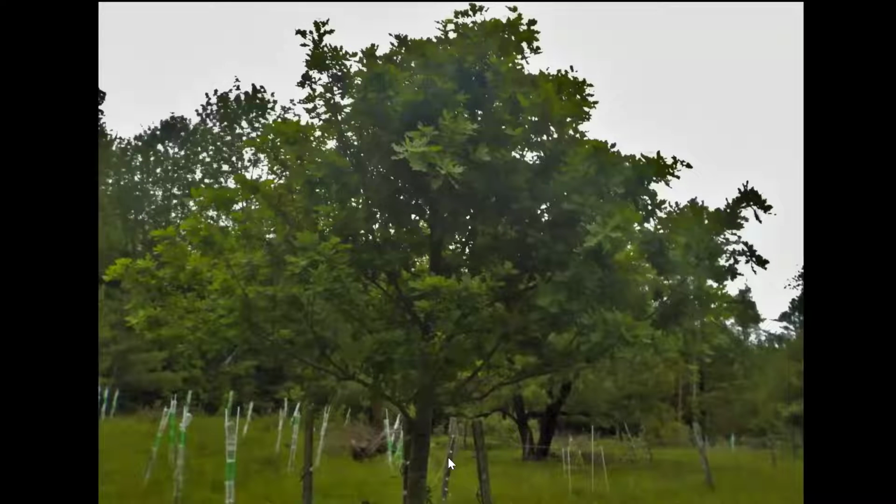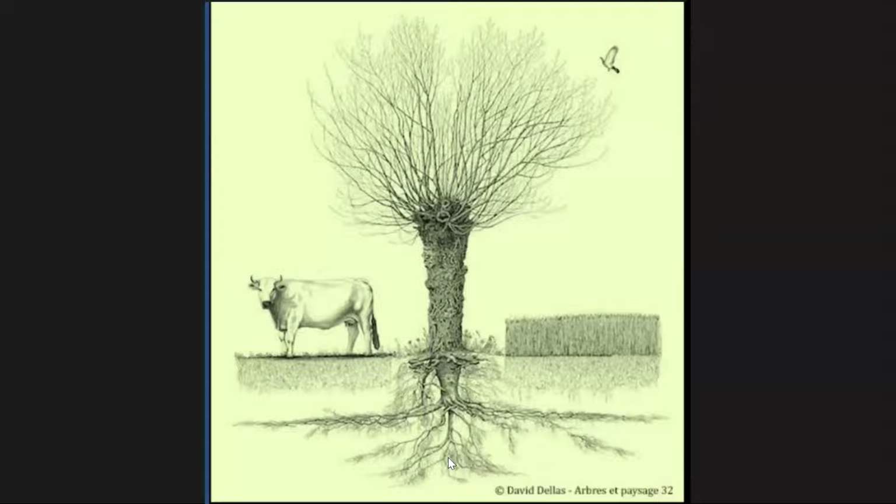Electrified wire. So fields used to have trees all through them. This is a David Dellas drawing, or Dellas from France. And this is a wheat crop, and this is grazing. And the plow, I guess, did this. And so I am told by Ingvild Austad and others that the root dieback and regrowth gives this pioneer effect of releasing nitrogen to the ground layer.